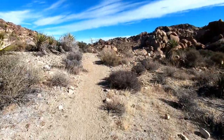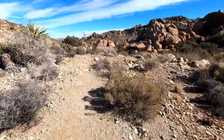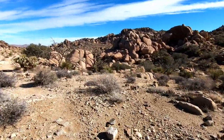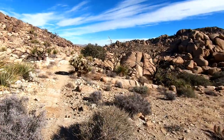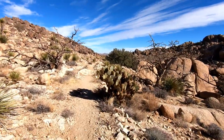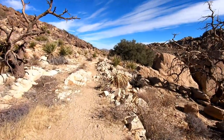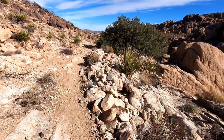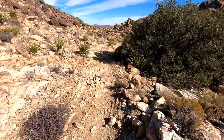Here's where it drops down. I'm gonna go down between these rocks and then I have to climb them back up. When I say between the rocks, there's just a few rocks that we go between, depending on which way you walk, I guess.